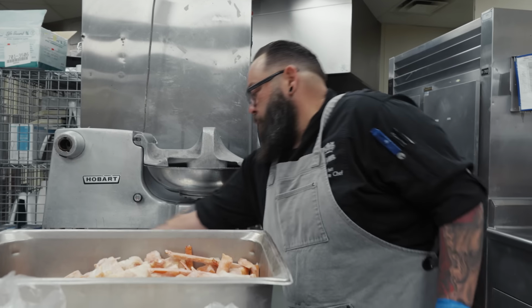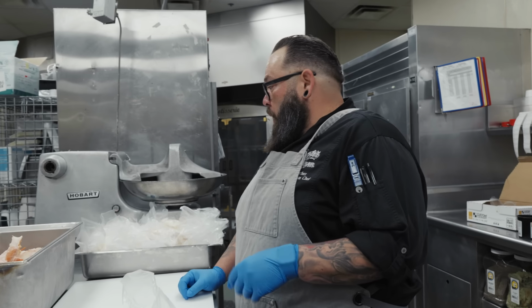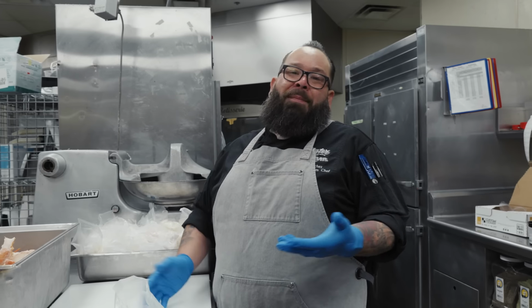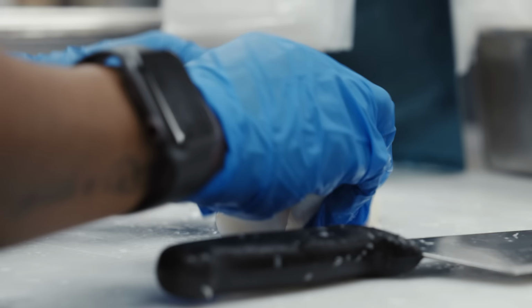So while that cooks a little bit, we're gonna make what we call the bouillabaisse bags. So in any kitchen, portion control is key, right? So if I have guys who are gonna give away a pound of crab legs and something that should only be 8 ounces, what's that gonna do after they do it 50 times? That's gonna bring your food cost up.